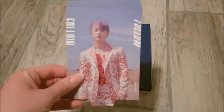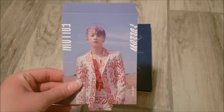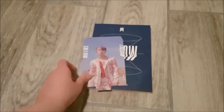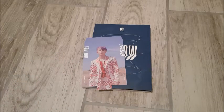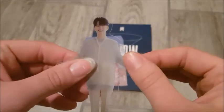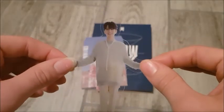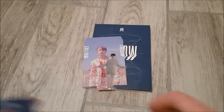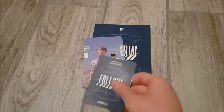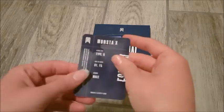Oh my god. You're kidding me, right? I'm going to pull so much Wano, which is not a bad thing. It's a great thing. Trust me. And I have, oh my goodness, I have Kion. He's my second bias, so I love this. We have the two photo cards. We'll do the ID one first.